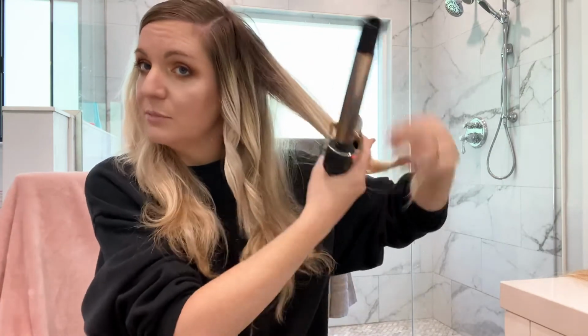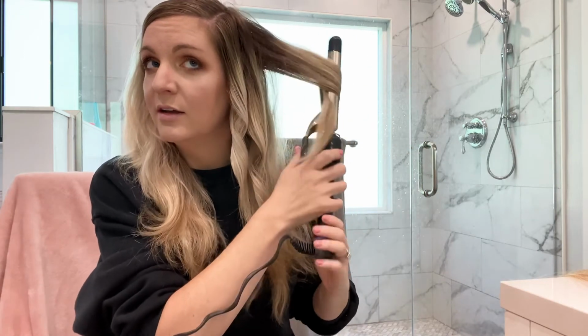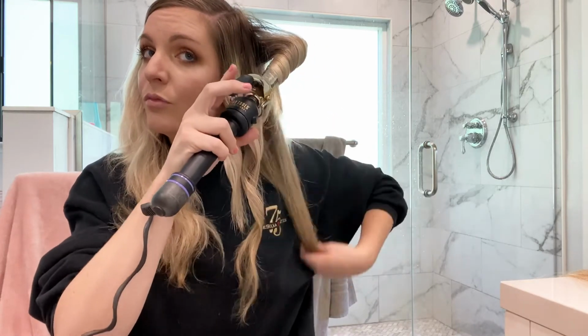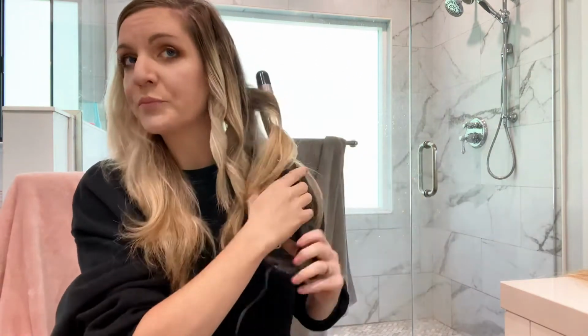So I'm just gonna keep doing this all around my hair. I don't have a ton of hair, so it doesn't take me too long. I'm gonna do the exact same thing on this side now. I always start at my face and work my way back.